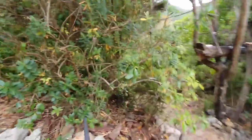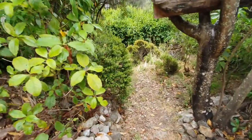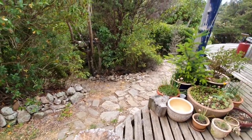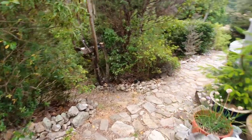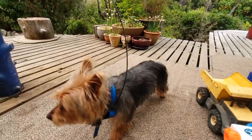I'm zapping her. She didn't like that. I zapped her. The weka's just in the garden here, look. She got quite a bit of a zap. There's the weka. It may have worked. Look, she's gone back inside. Yeah. May have already done it.